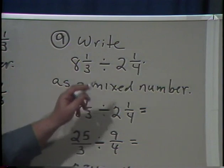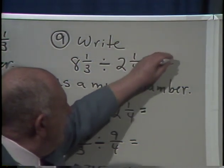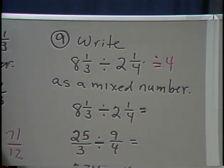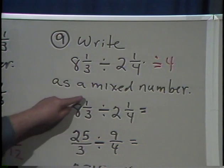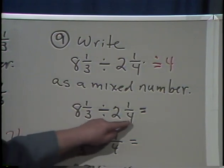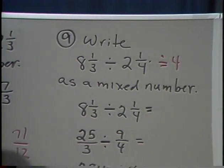This rounds off to 8 divided by 2, which is 4. So before you even start this problem, you're looking for an answer that's approximately 4. Now, how do we do this problem? 8 1/3 is 25 thirds. 2 1/4 is 9 fourths. So we have 25 thirds divided by 9 fourths.